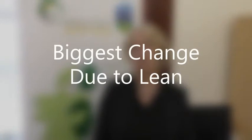I believe personally that the biggest change and the most important change since we started engaging with Lean is the use of data, and the use of data as a visual aid to understanding information. Up until then, we probably were using a limited amount of information coming from NICWIS and IPMS and other sources of information that we have in the system.